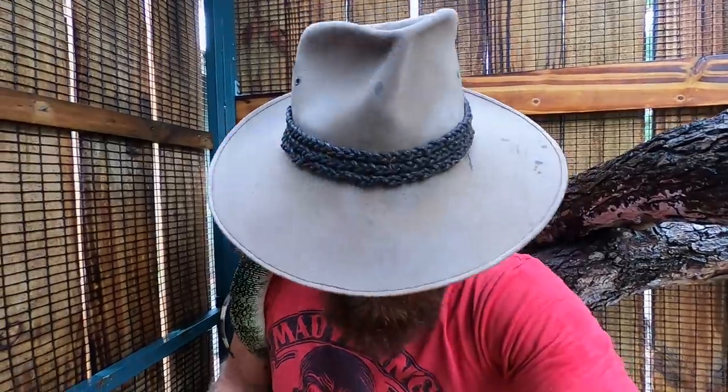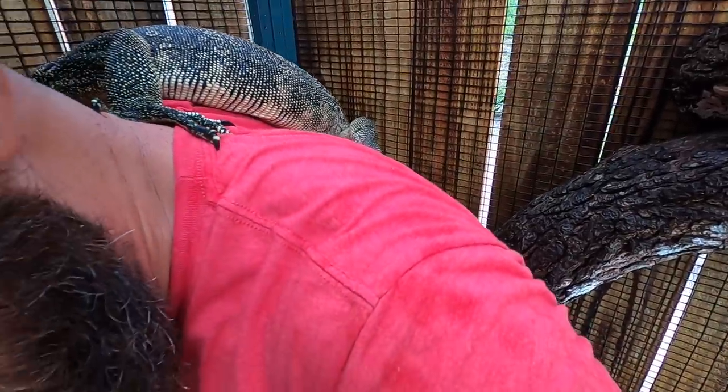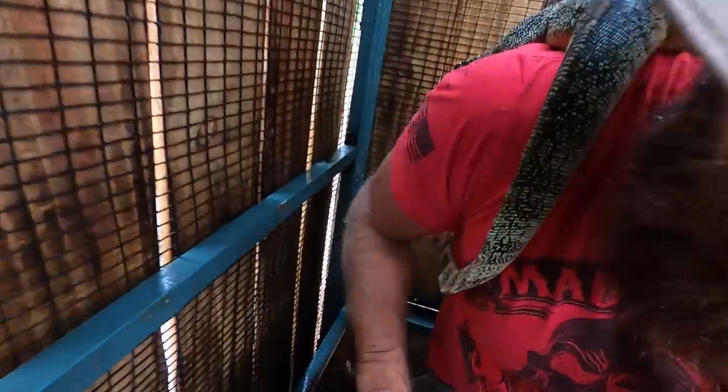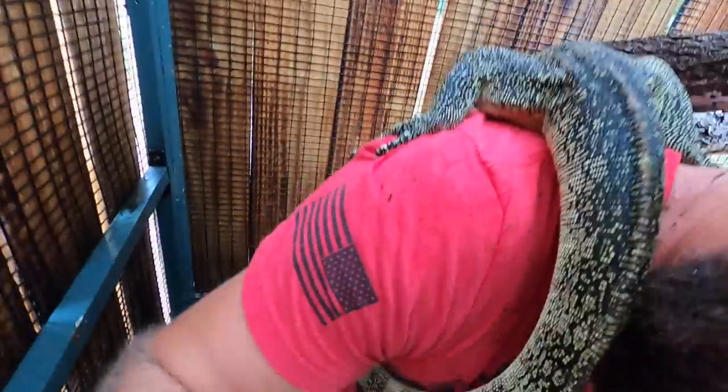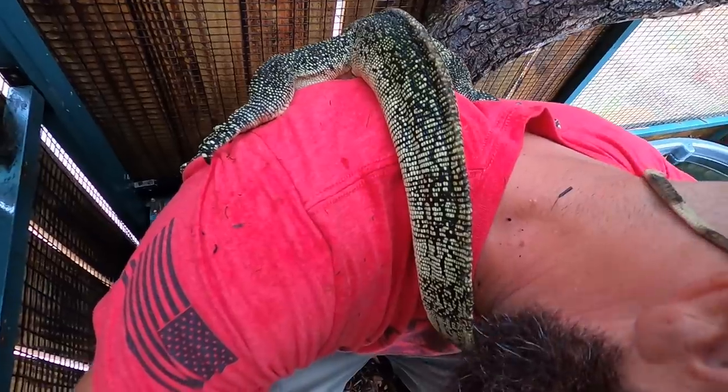And even when I was younger, I actually had a mangrove monitor. We're talking way back in like 1993 and 94. I had a water monitor, I had a mangrove monitor, I've had Nile monitors. And when I was younger, I really did enjoy them. So it's cool to still have them and still be able to do things with them.